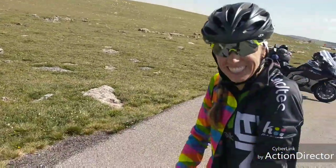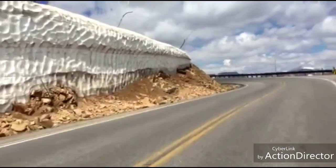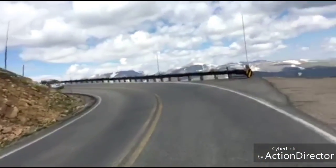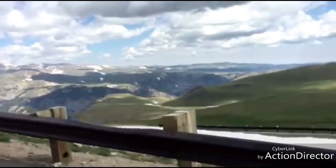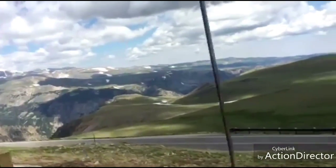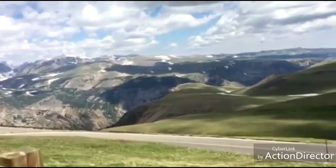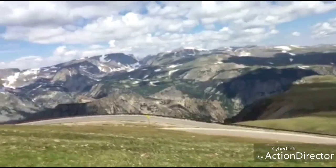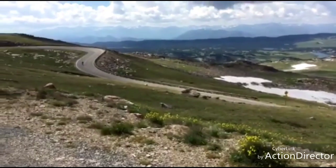Whoa. Going through a wall of snow. Beartooth distance. Oh, the road that came up.